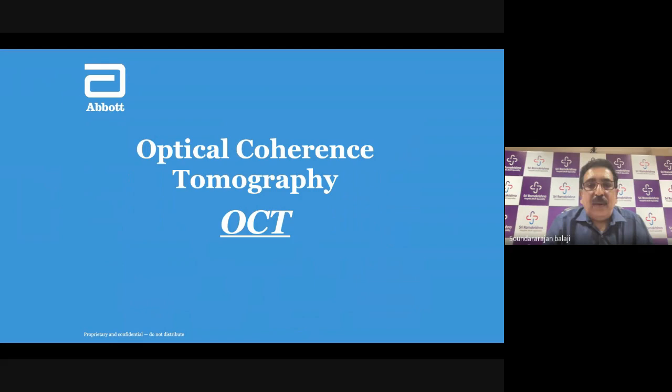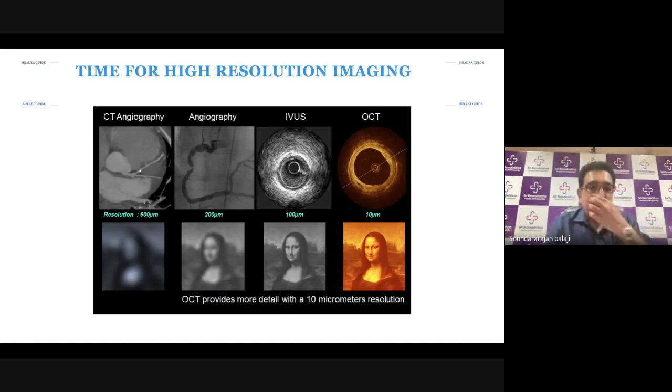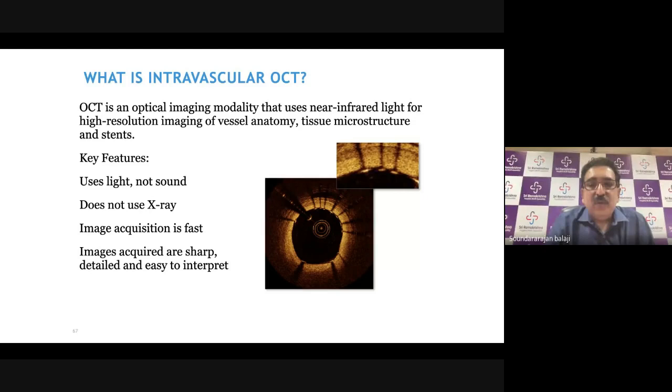Another tool which we also have here in our hospital is OCT, or optical coherence tomography. And here, instead of ultrasound, light waves are used, and we look at the coronary artery from inside, literally like a camera. There's no X-ray used. Image acquisition is fast. Images acquired are very sharp and detailed and easy to interpret. I'll show you some examples.